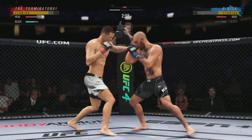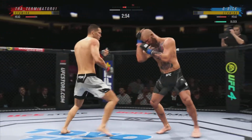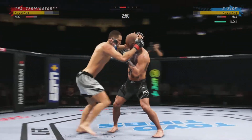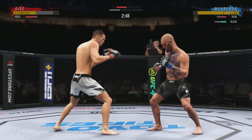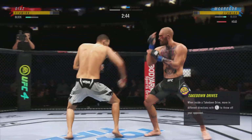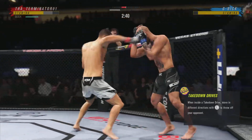Oh! Oh, here comes the kick. That one blocked by Diaz. Beautiful strike. All right, he engages in a single collar tie here. And there comes the separation now. Nice leg kick there by Conor. Looking to land the right just out of range.